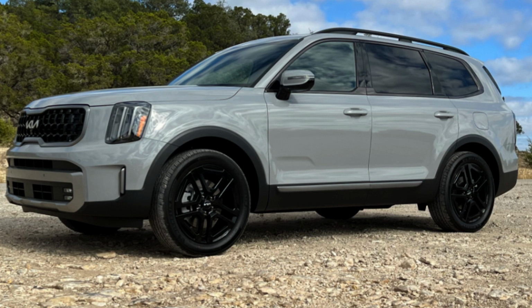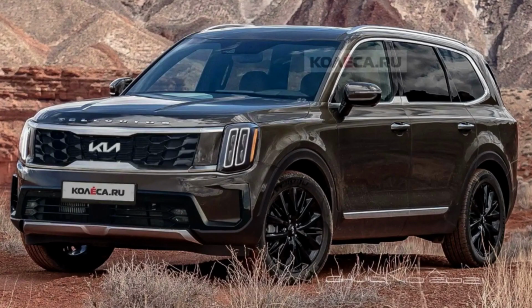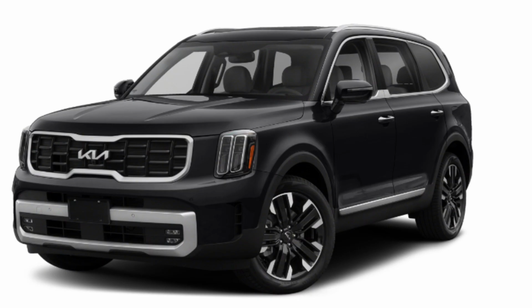Some of the things you can get on all trims, though, are that updated Kia badge throughout, and you do get that standard look of the Telluride that is very good looking. That's one good thing about this car. Even if you have a lower trim, you can still tell, obviously, it's a Telluride and a nice one. You're not really lacking in design if you don't opt for the most expensive.